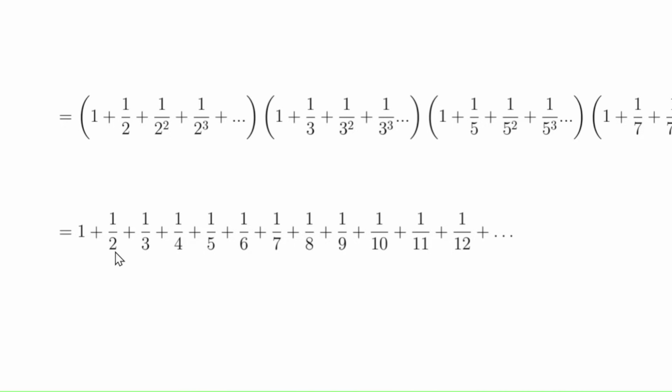In fact, we could get a half by doing 1/2 times 1 times 1 times 1 and so on. We can get a third by doing 1 times a third times 1 times 1 and so on. A fourth, notice 4 is not prime, but we have a 1/4 right here, times 1 times 1 times 1. We have a fifth as well. The first interesting one, though, is probably 1/6. Notice we get 1/2 times a third times 1 times 1 times 1.